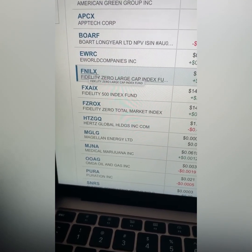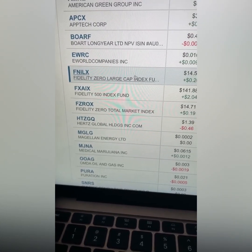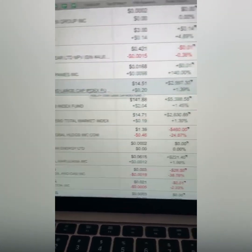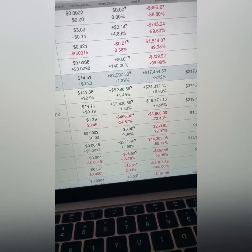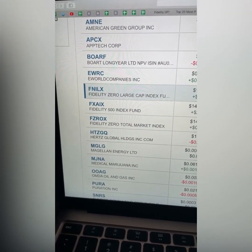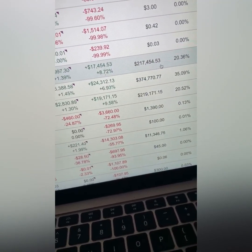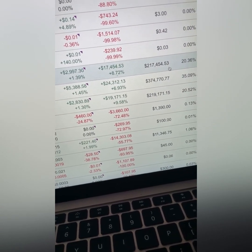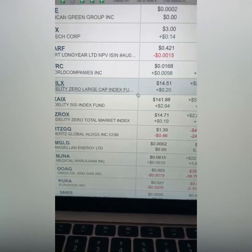So this right here is an index fund. Fidelity Zero Large Cap Index Fund, okay? Now, I know you want to know what it is, but I'm going to tell you in a second. As you can see here, I'm up $17,000. Now, listen, I bought this 45 days ago. 45 days ago, I bought this, spent $217,000. I said, you know what? Let me test out maybe $500,000, right? $500,000. And I'm up $17,000 with this index fund.